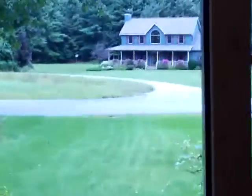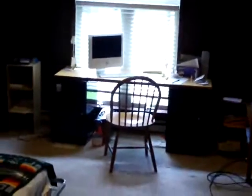At the front door. It's your only neighbor. Bedroom, office, second bath, third bath, I should say. View from outside.